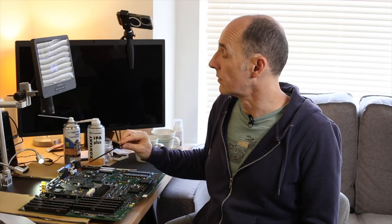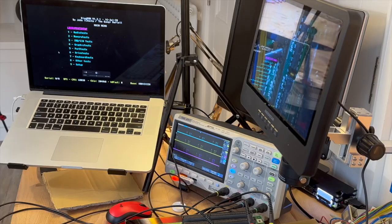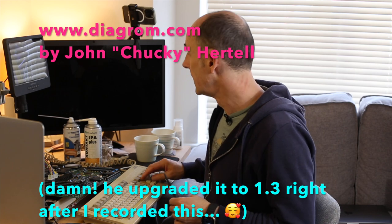So let's quickly show in detail how they work. I'm using the diagnostic ROMs from John Hertel here. Extremely helpful whenever you want to troubleshoot your Amiga or just experiment with it. This is software installed directly in your ROM sockets instead of the Kickstart, and it gives you all kinds of tests: audio tests, memory tests, IRQ tests, port tests, graphics tests. But for this experiment, I'm going to use the graphics tests. So let's go to the graphics tests.